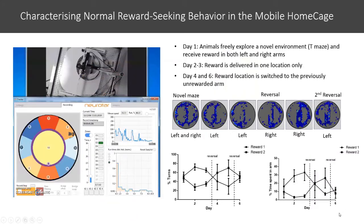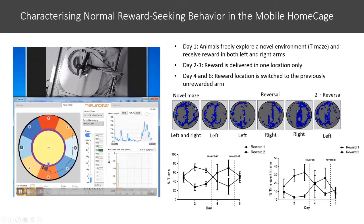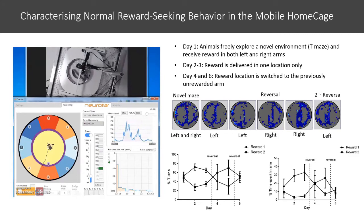So what kind of behaviours have we been looking at? Well, first we wanted to just track the animals while they navigate around an environment where they're rewarded for visiting a particular location, and see how well we could measure the changes in their behaviour when this information about the reward location is changed. So in the first day, the animals are placed in this T-maze style arena where they have to run up the central corridor and make either a left or right turn. They then pass through a door and return to the start position. And the first day, they're rewarded in both left and right arms. Here, they're zones 7 and 3.